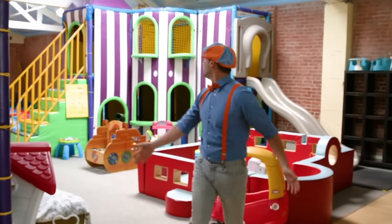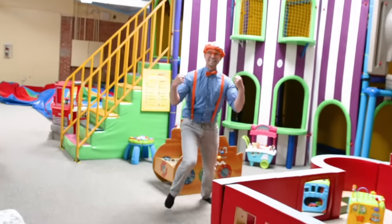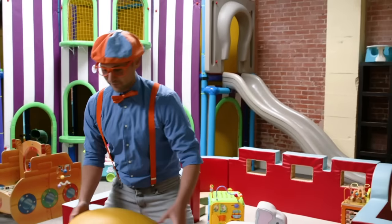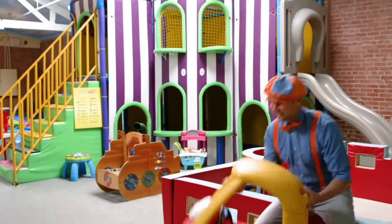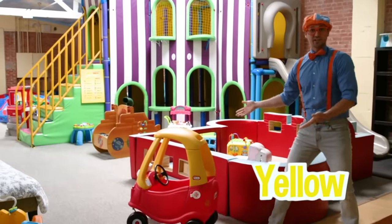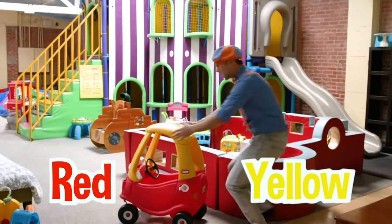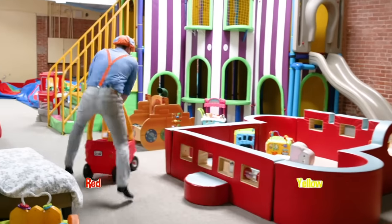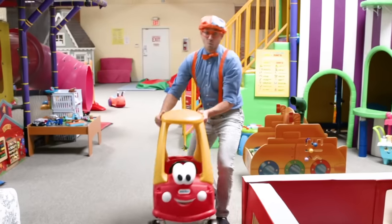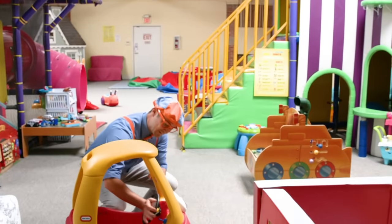Whoa! This place is so colorful! I love playing around here! This is pretty colorful. Green! Look at this car! This car is the color yellow and the color red. Here we go. Ring, ring. Beep, beep.